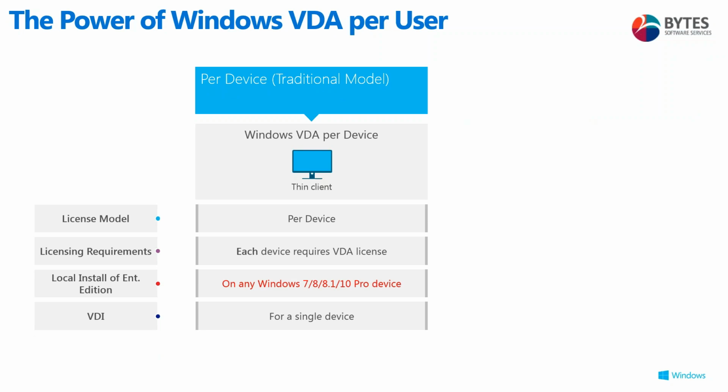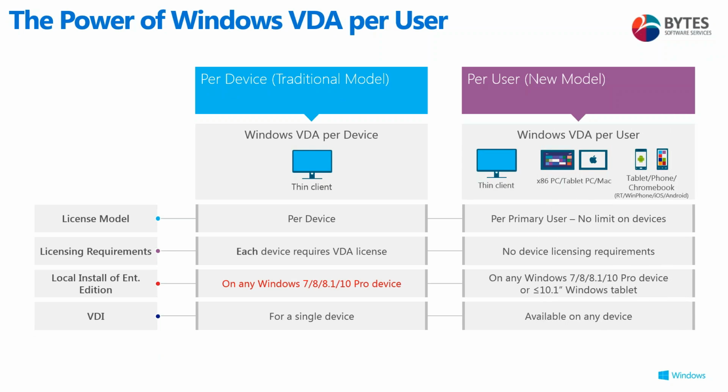Or what if your user actually has a primary device which is mainly thin clients? So you may have users that have a thin client but also have iPads and other devices. Well, in that case, what you can purchase is the VDA per user license. Traditionally it was available per device, which means every single device that accesses a virtual desktop infrastructure would require a VDA license. Now we can do that per user, which means that you would license your user and that user can access VDI from any device.